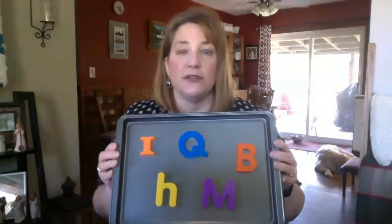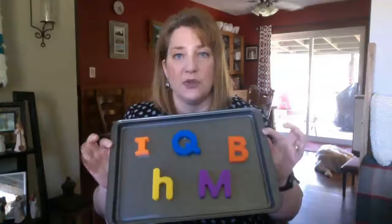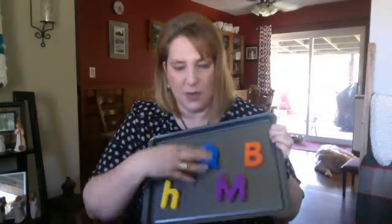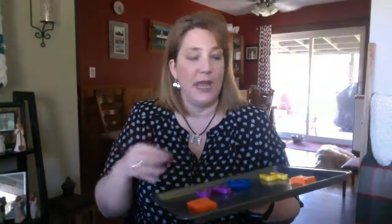They could be on your fridge at home, but cookie sheets are another great way to enjoy the letters. So you can try to spell words. You can take the cookie sheet around the room and try to find some words that might be on a sign in your room, in your house, or somewhere around your home, and try to spell out those words. A cookie sheet makes it very portable and they stick to it great. So that's one activity that you can do.